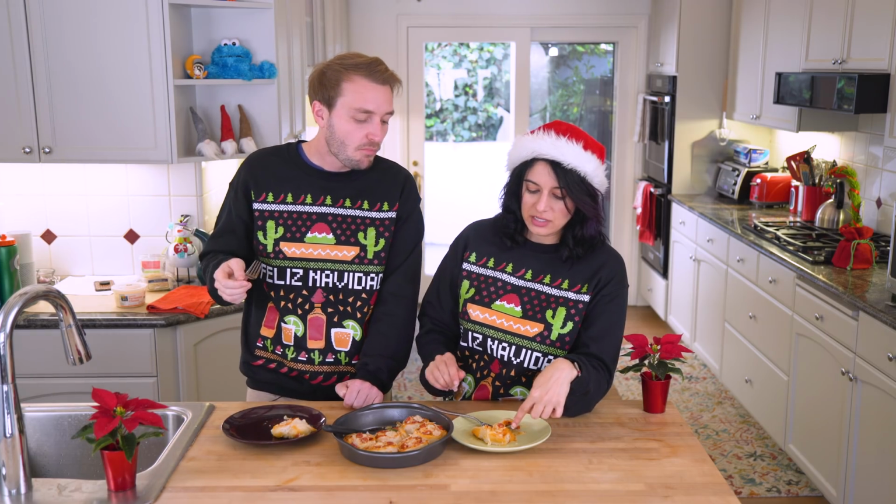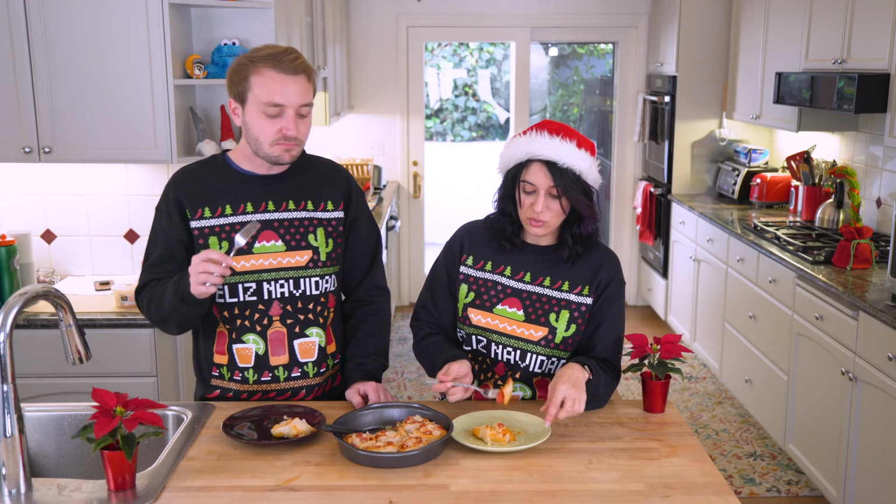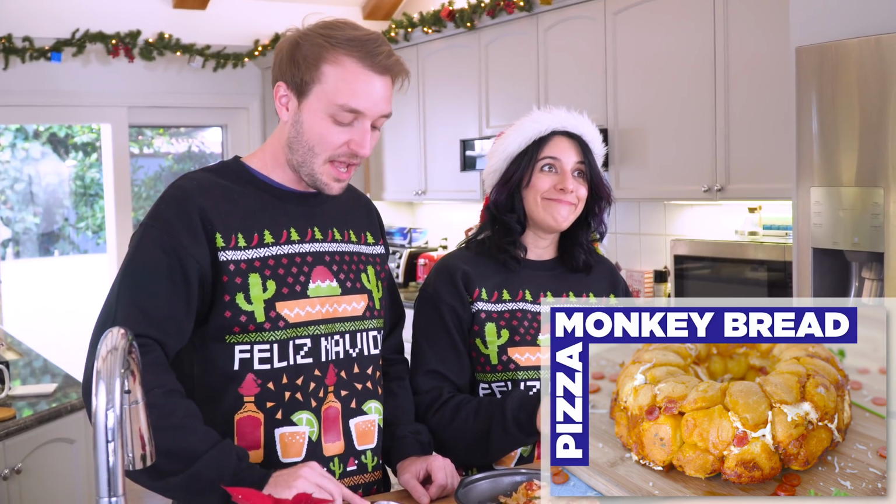And I will say, the only taste difference between if we had just baked it as a pizza, the inside is really nice and soft. Like, you know how the inside of a cinnamon roll gets really soft and gooey? The inside of this has done that as well. So it does change the texture a little bit. It almost tastes gooey like pull-apart bread. Like savory pull-apart bread. Yep.